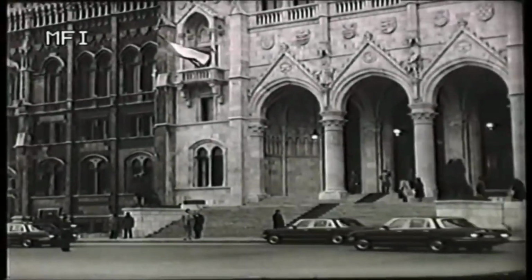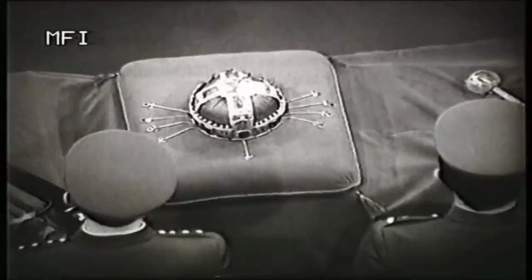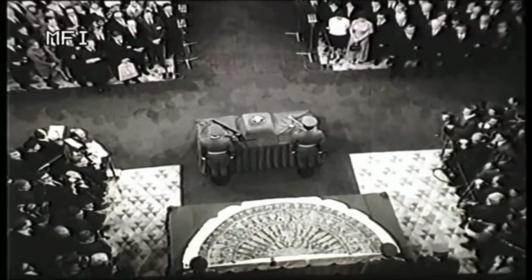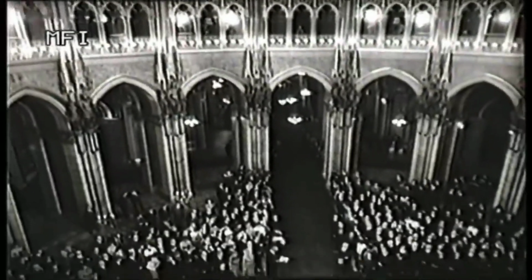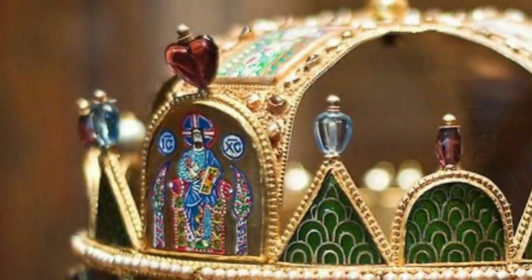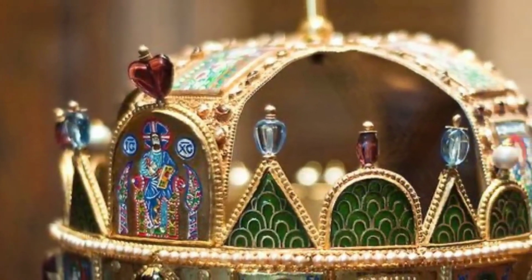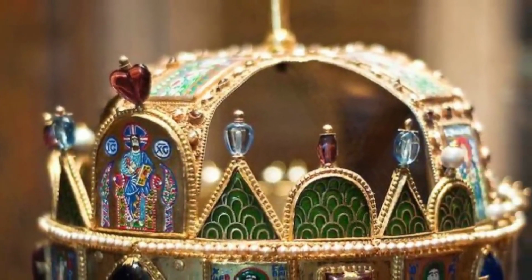During the Second World War, the crown was kept in the United States of America, and on January 6, 1978 it was returned to the Hungarian people and was placed in the National Museum of Hungary. Currently the crown rests in the Parliament House of Hungary, where it symbolizes the country from ancient times to the present.